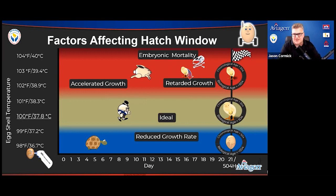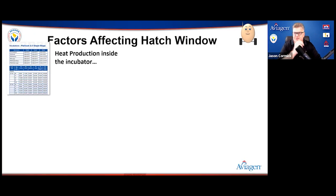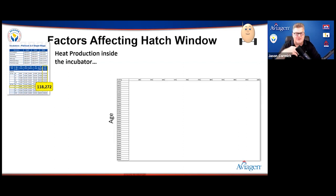I just grabbed a random example from the Jamesway incubators, a large machine, and I wanted to look at how much heat is being produced inside that machine. Now, when I look at heat production, I'm looking at the age of the flock and I'm looking at fertility. But when I talk about age of the flock, what I'm really talking about is the size of the egg.